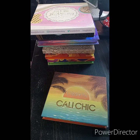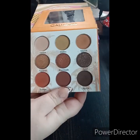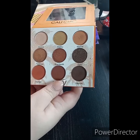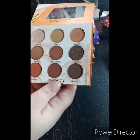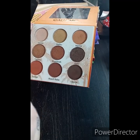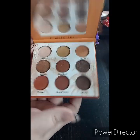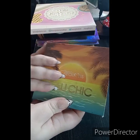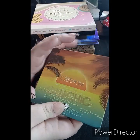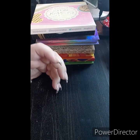As beautiful as this palette is, and I keep it for that just in case moment of, well, what if you want to wear warm tones? That's why I've kept this palette, but I haven't worn it in the last year. And I don't think that I'm going to. And if I want to, I have warm tones sprinkled throughout other things that I don't need a palette dedicated to that. So I am going to go ahead and declutter this. But if you love warm tones, this is a beautiful formula.